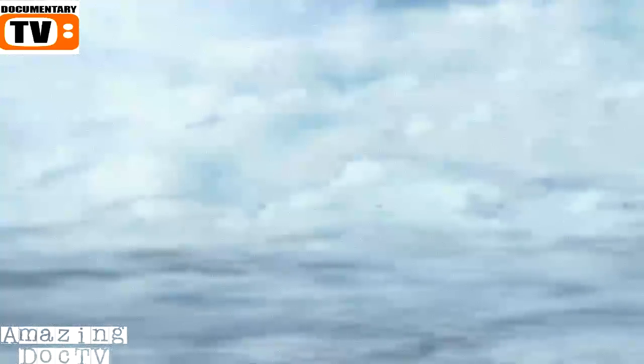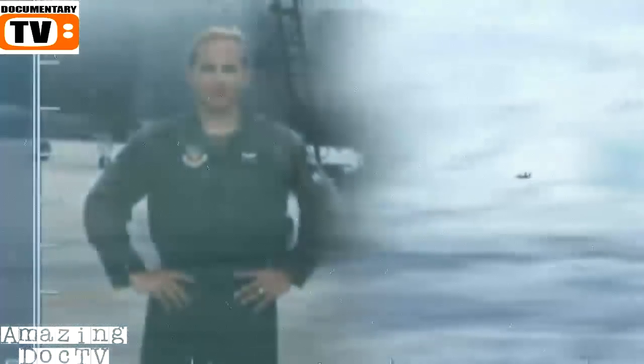January 26, 1991. 4 F-15C Eagles soar over western Iraq. The flight lead is Captain Rory Drager, with his wingman, Captain Tony Schiavi. Element lead is Captain Cesar Rodriguez, with his wingman, Captain Bruce Till.